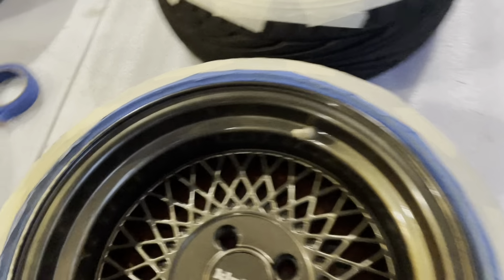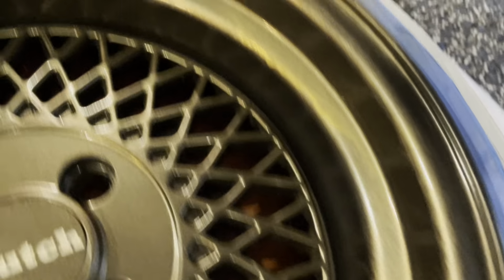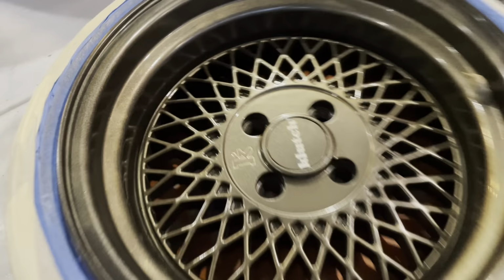But I don't know if I got any runs on these. Oh yeah, I got runs everywhere. This metallic didn't stick on real well, so I should have gone a little bit lighter coat and probably done this in like, I don't know, 50-degree weather, not 30. Also, if you're paying attention, you have a keen eye. You probably saw me start to spray one of those wheels before I taped it off.